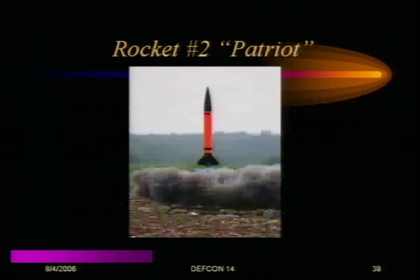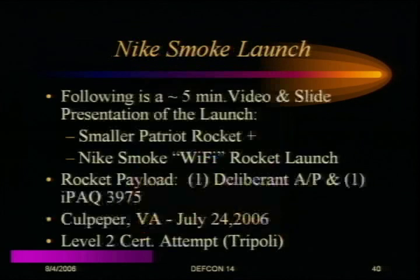There's what the Patriot looks like. It's a lot smaller than this, but did a good job. Now I'm going to turn this over.